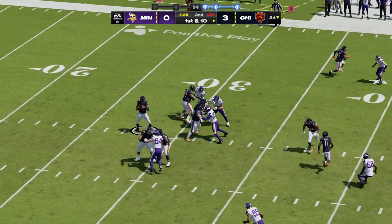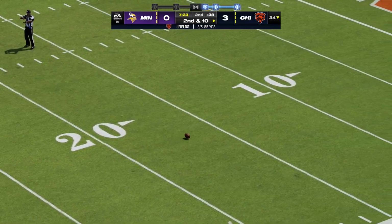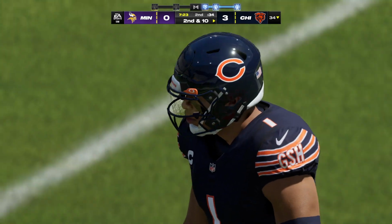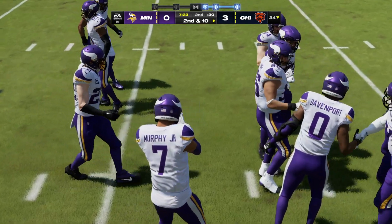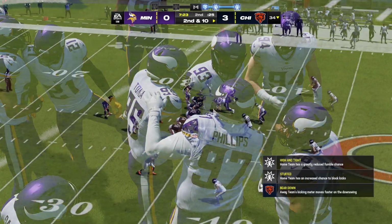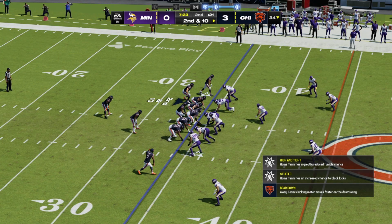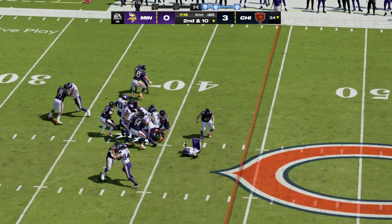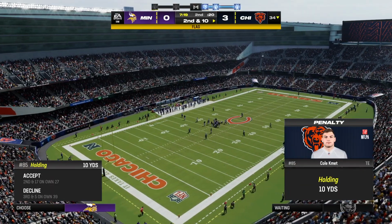To throw is Fields. And his throw's going to be incomplete. Second and 10. Foreman powering ahead. And he'll get this one up to about the 39 here.